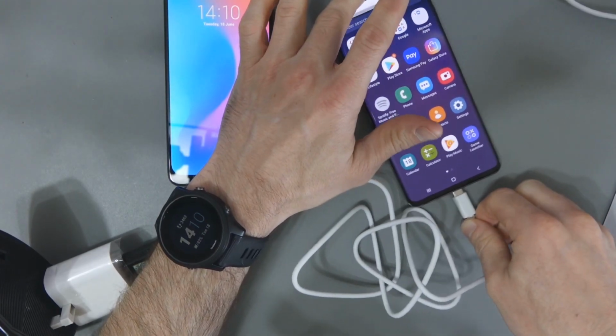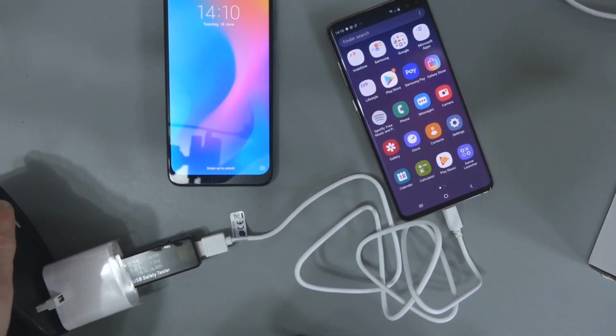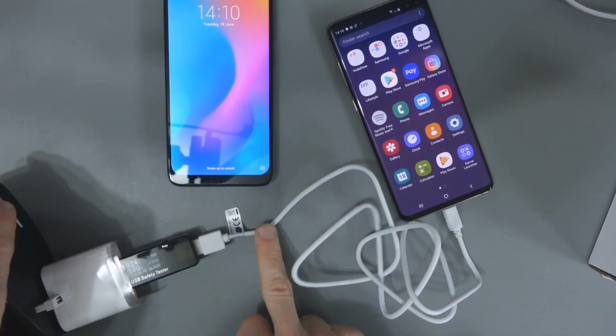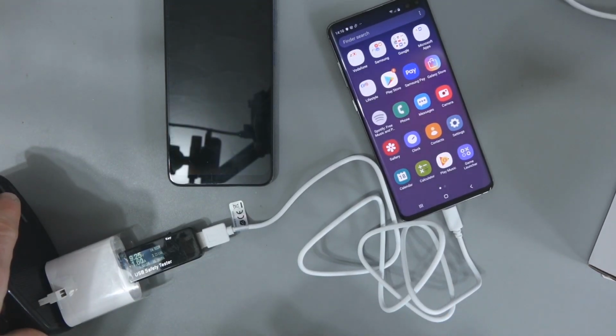I thought it would be one of those generic ones where the battery wasn't going to charge at the full rate. But it does look like if you match this cable with a good charger, then it looks like you will get the same speed as you would with any other cable.